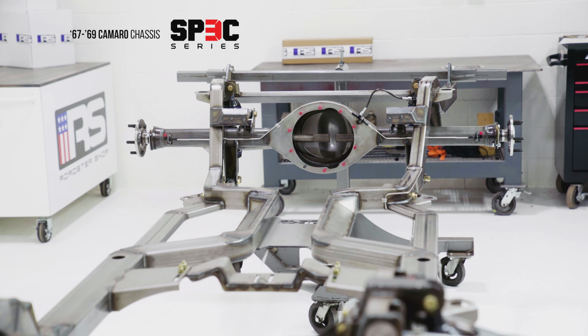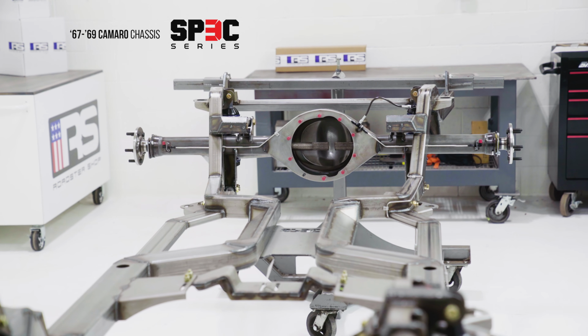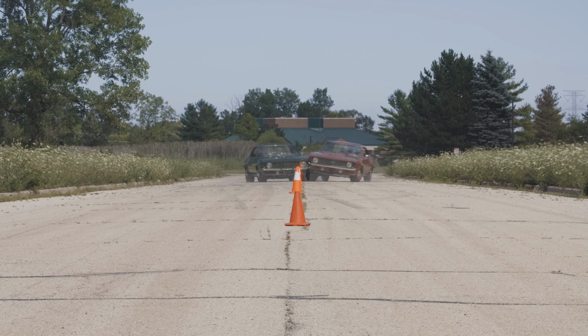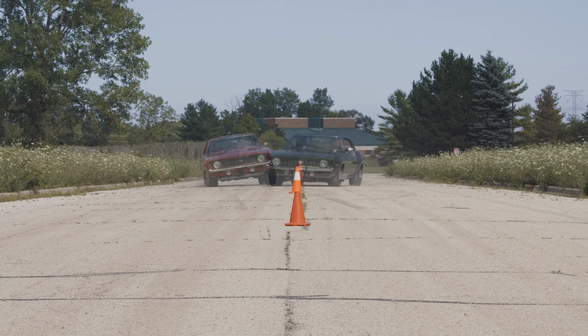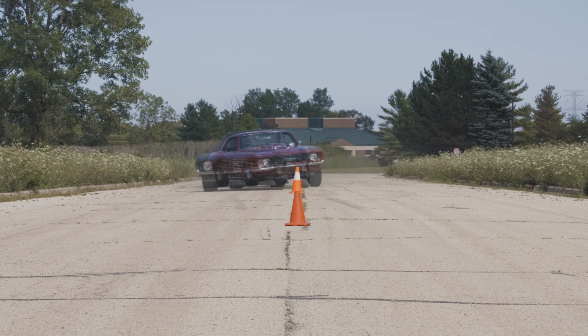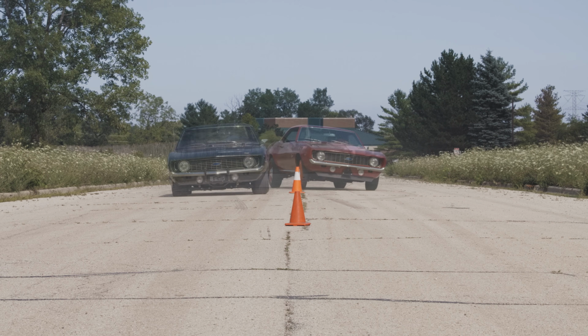100%. It's a pleasure to drive. For me, everything is extremely predictable about it. You know what it's going to do. It gives you a lot of confidence driving it. You are capable of pushing it more because you know it's not going to be erratic and get away from you. It's not going to surprise you.